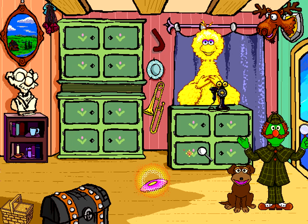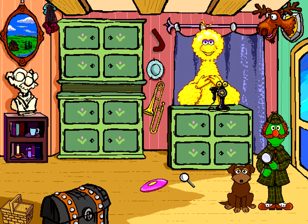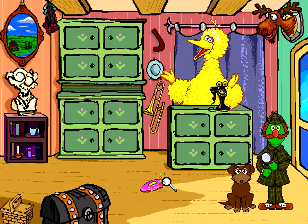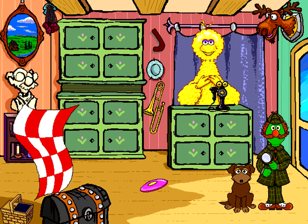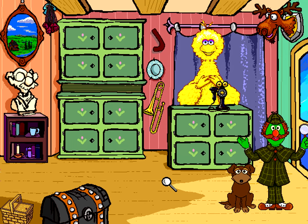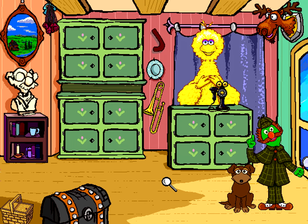Look what you found. A frisbee. Let's put that away. Gee, I, Big Bird, have helped the world's greatest detective save the day. This is fantastic. We're progressing nicely.